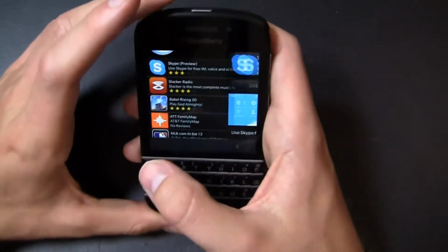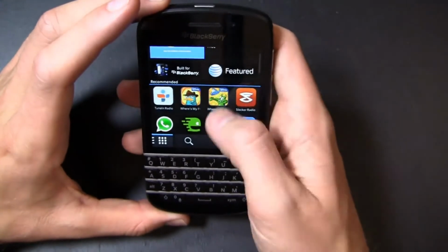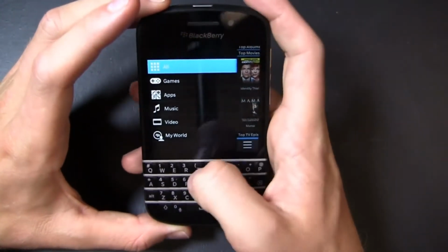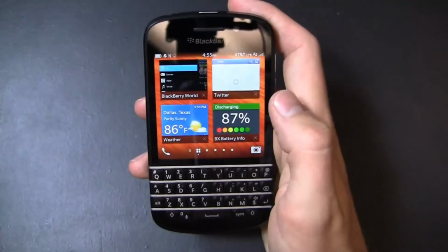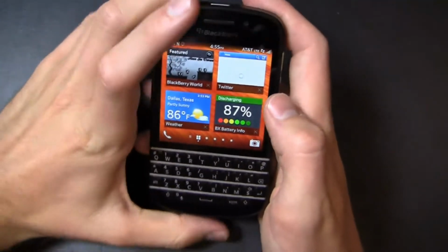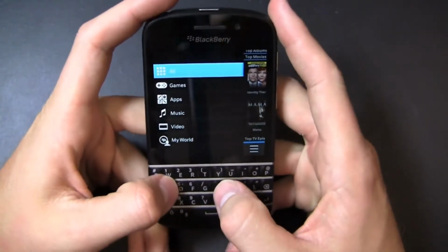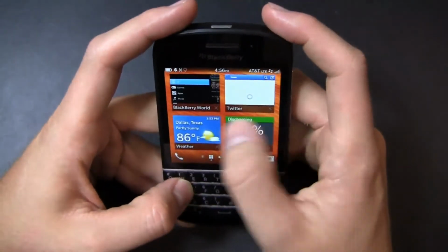But back to BlackBerry World, it is a one-stop shop now, so you can access a bunch of different things: games, apps, music, video, and then My BlackBerry World as well. So much like the other common stores, you get the ability to access your music out of the box and your apps out of the box as opposed to downloading multiple applications to keep track of that kind of stuff.